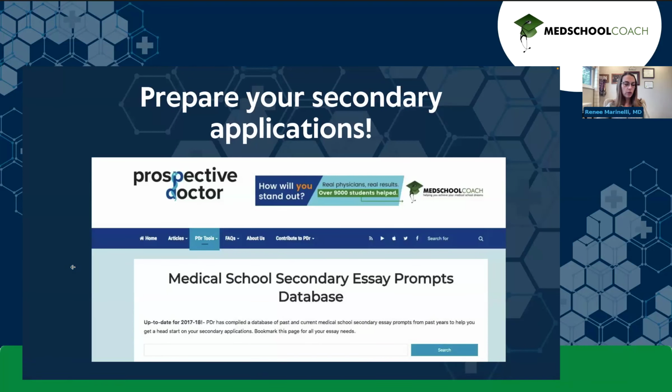So going back to that cheesy graphic that I made years ago, with the flow chart of, okay, we get our primary ready and then we submit it, and then there are secondaries. Once you submit your primary application, the AMCAS application server will take a couple of weeks to verify it. They're looking to make sure you entered your grades correctly and things like that. And that is a really great time for you to start preparing your secondaries.